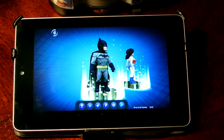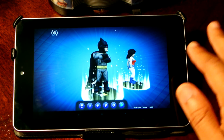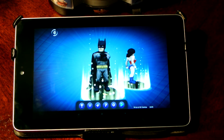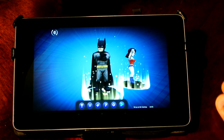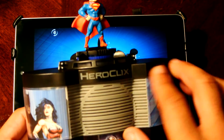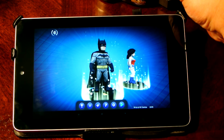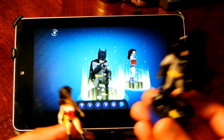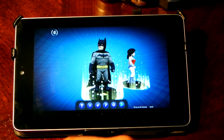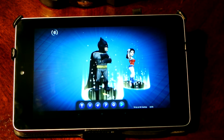Now, as far as pricing goes, the only place that I've been able to find this online, they were selling the starter packs for Superman, and then there was a starter pack for Iron Man that's not out yet. But it was $15 for that starter pack, and that starter pack got the TabApp, or the HeroClix station, the click station here, and it came with Superman, and that was 15 bucks. And then the booster packs for characters such as Batman and Wonder Woman were $10 a piece. So $10 for booster packs, $15 for the starter pack with the click station, and the app is free. So for 15 bucks, you can get in on this.